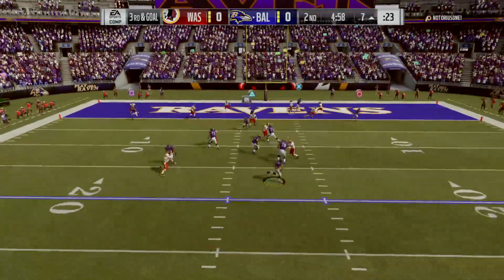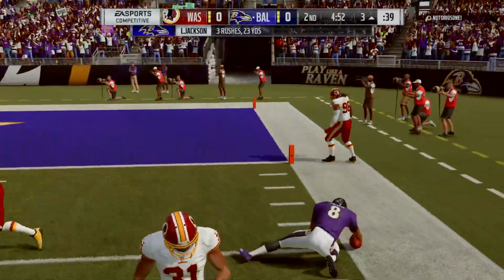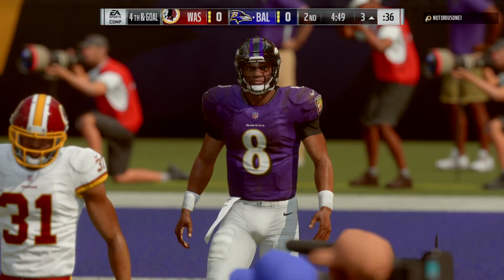Third and goal, Jackson escaping the pressure right. He may try and run for this. Down here at the 3-yard line. 5 yards that time out of the scramble. But now they're looking at a fourth down situation.